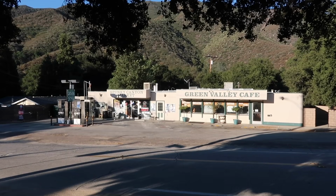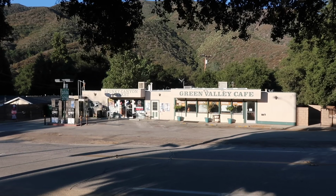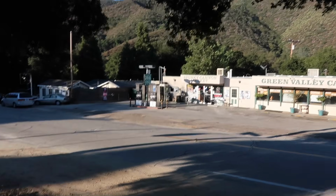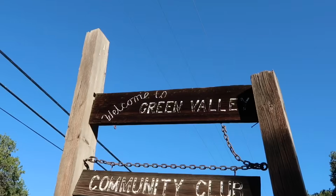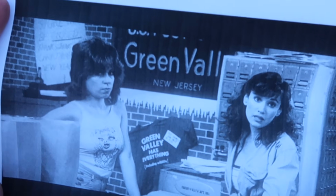The Spunky Canyon Market. Here in Green Valley, this is where the altercation with the bikers happened. The front of the building looks a little bit different, but if you shift over to the left, there are a few structures that still look the same, pictured here. And even this phone booth is still on site. It's interesting to note they kept the same name, just changed the state from New Jersey, even though this is California. Pictured inside, there's even a sign that states Green Valley has everything including wildlife on the t-shirt.